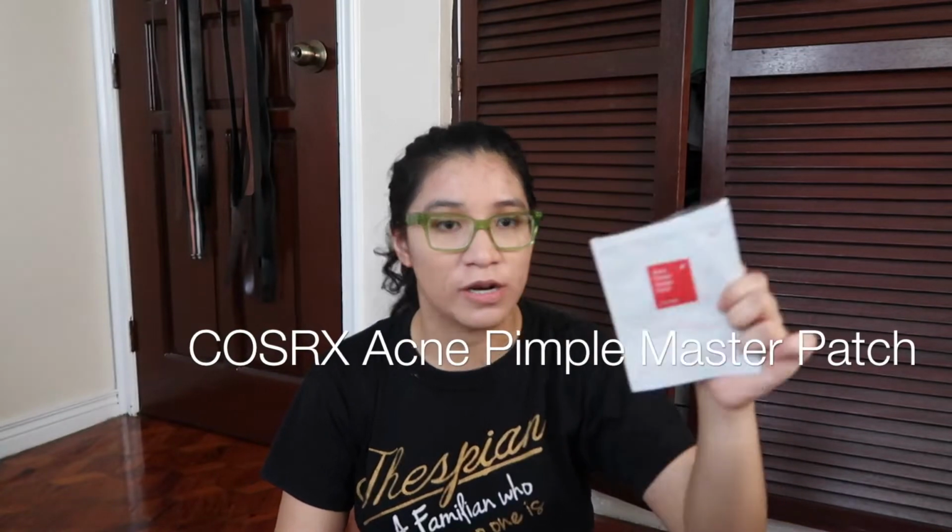I have the Acne Pimple Master Patch of CosRX, and I've been using this way back before CosRX had its fame here in the Philippines, but it's just these days that I've been using it religiously because I have the time to use it religiously.